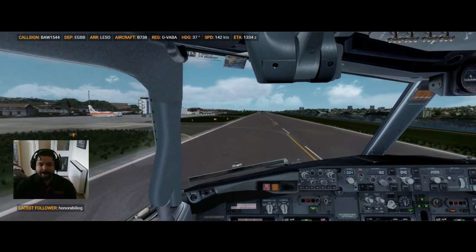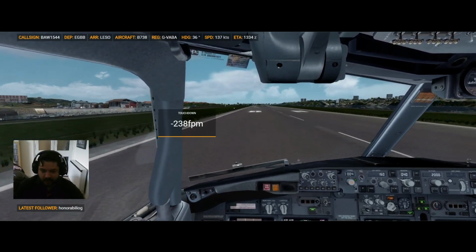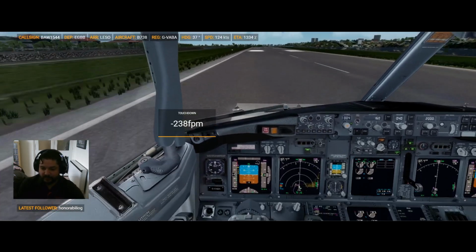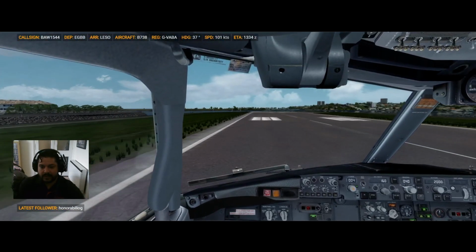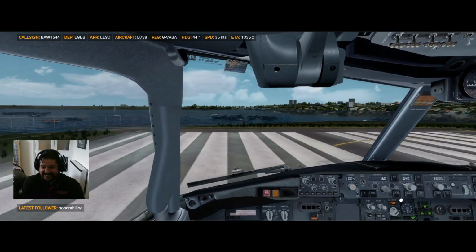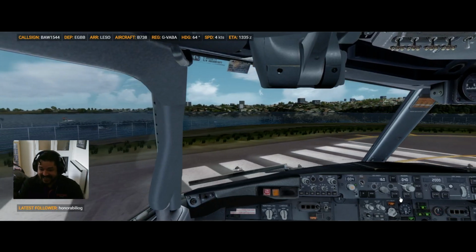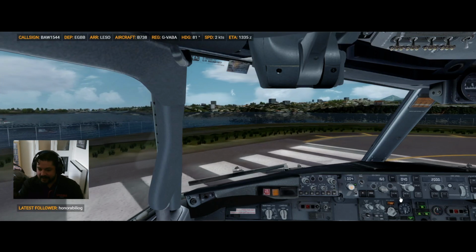Down! Boom! Full reversers. Give me full reverse, mate. Full reverse. Full reverse. Oh, we're going off the edge! No! Stop! Oh, mate! Look at that! Oh my god.